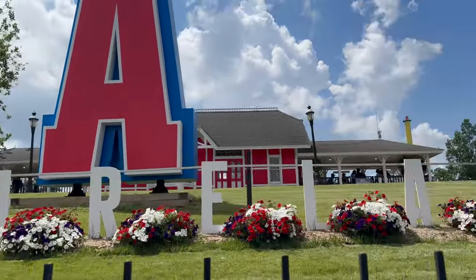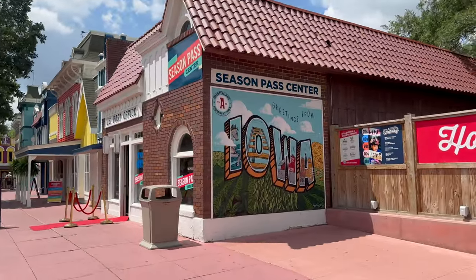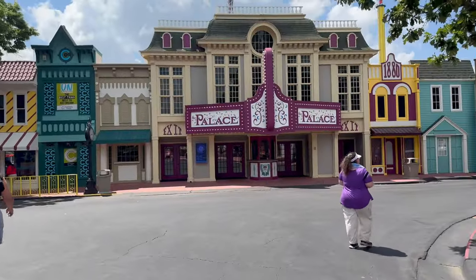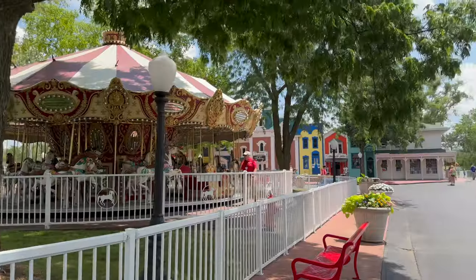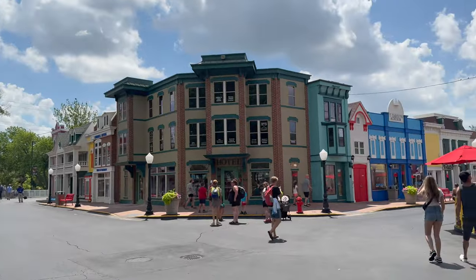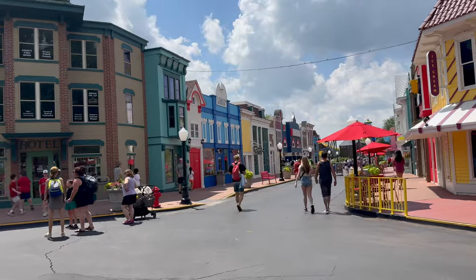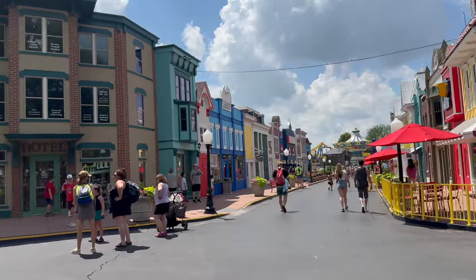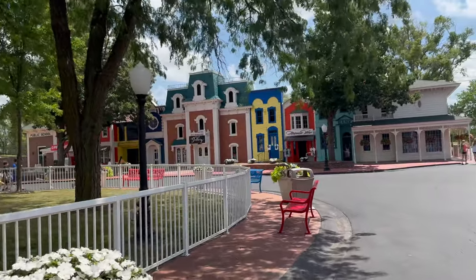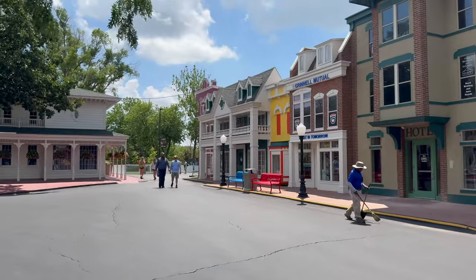Adventureland. Definitely has a lot of charm here. You might be getting that Epcot Magic Kingdom vibes. This looks a lot like Disney, the Main Street at Disney. And that's because of the builders they had. They actually used people from Disney to help build this place. So it has that very unique charm about it.